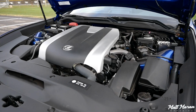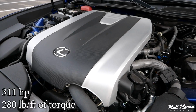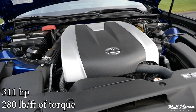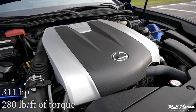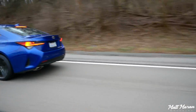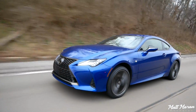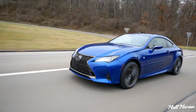So anyway, it's a naturally aspirated 3.5 liter V6 engine still. It does 311 horsepower and 280 pound-feet of torque. Over the years, that number has bumped up a few. It used to be a few less horsepower and a few less pound-feet of torque. I'm not sure what has changed since, but it's still a 5.6 second 0 to 60 time for these, at least the all-wheel drive version that Car and Driver tested. And it's hooked up to a 6-speed automatic transmission with the all-wheel drive versions.